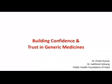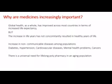Okay, I apologize for this little transition confusion, but the topic for today is building confidence and trust in generic medicines. So why are medicines important?